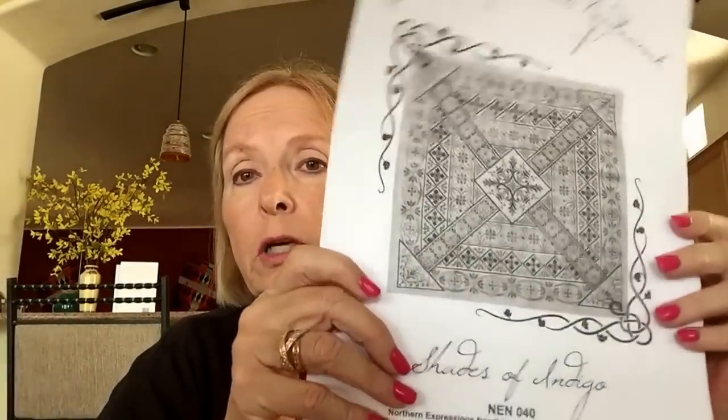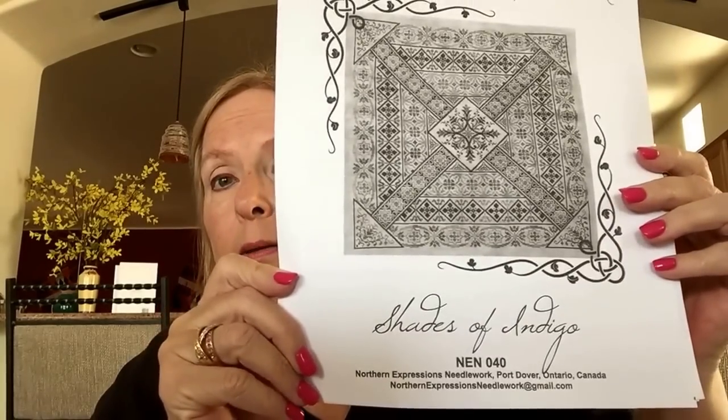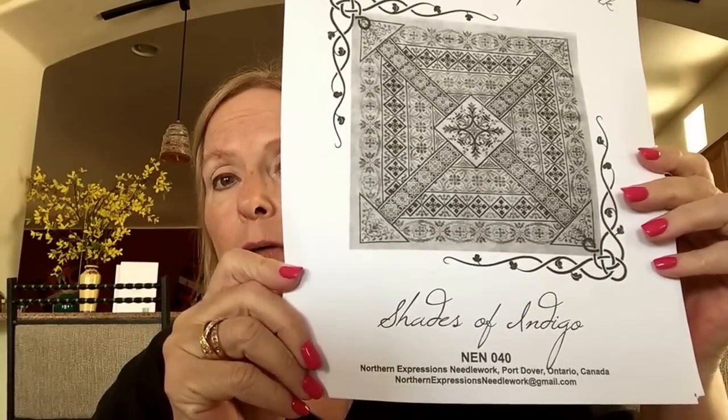So for March, I've got three projects. I'm going to work on this week, and we leave next Saturday, and then we're gone for almost 2 weeks. And we get back on like the 25th or 26th, something like that. So I have a new start that I'll take with me. It is the Northern Expressions needlework, Shades of Indigo. Sorry about the black and white picture. My printer ink was low.